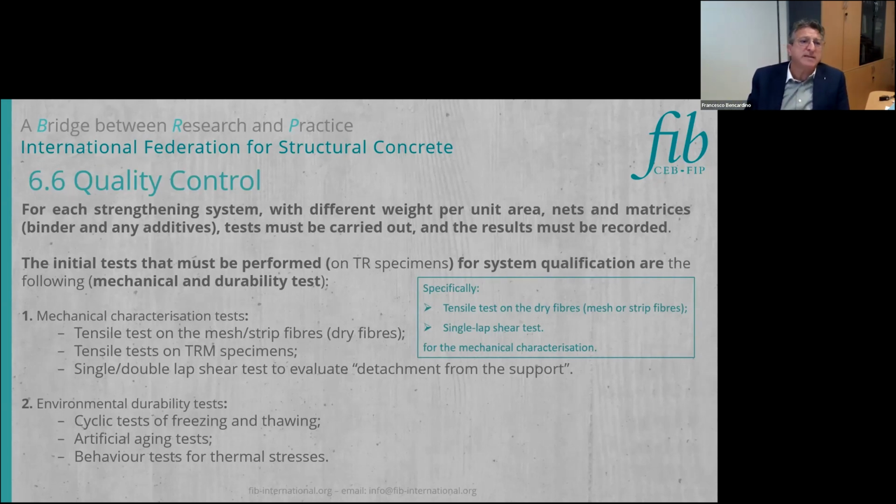In this part, we can see the quality control for each strengthening system with different weight per unit area, nets and matrices, binder and any additives. Tests must be performed and the results must be recorded. The initial tests that must be performed for system qualification are mechanical and durability tests, specifically tensile test on dry fibers and a single lap shear test for the mechanical characterization.